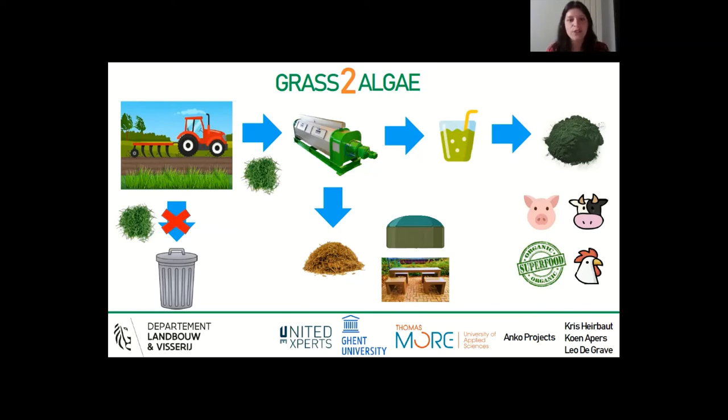And in order to transform this grass into a resource, grass to algae focuses on the fraction that's rich in easily available nutrients, which is the grass juice. And this juice is produced by pressing the grass. And it can be used for producing protein-rich algae for several applications, for instance, feeding animals, and could possibly receive a green label and be utilized as an organic food.